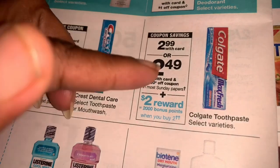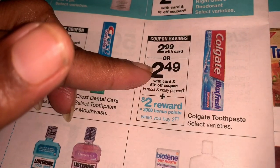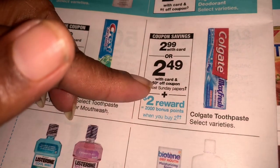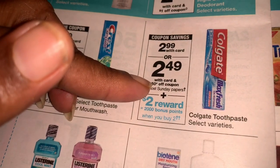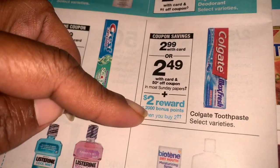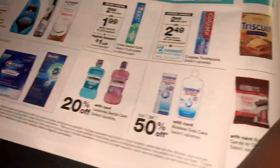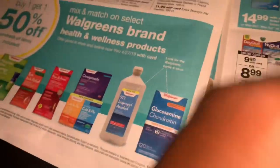So if you got $2.50, that's $5. You got two coupons. That's what? A dollar off. That's $4. They're giving you back $2. That's a dollar a piece. Okay? Okay, this is medicine.